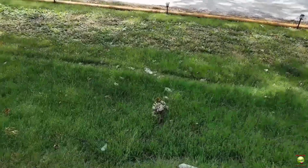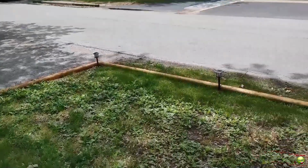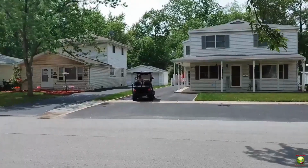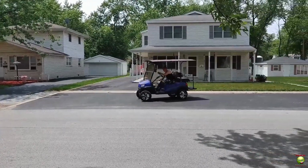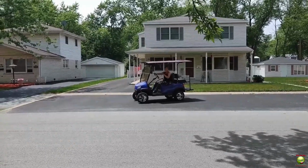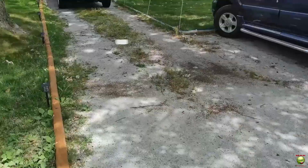Now all this in the front is where people used to park. You can see the little wood stocks here. So I'm going to redo this to make it look really nice. Get rid of all the grass in front of that. And there's my neighbor. Hello, neighbor. And like I said, I like the neighborhood. People are really nice. We all look out for each other.